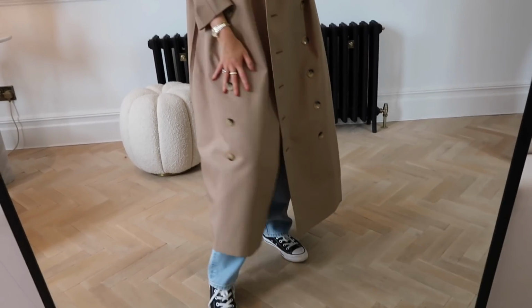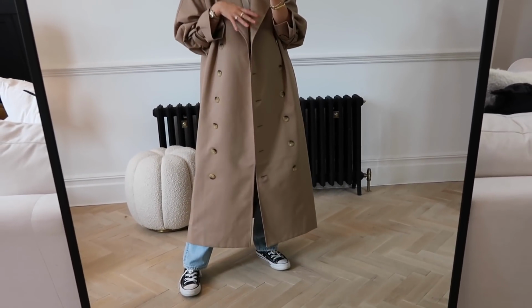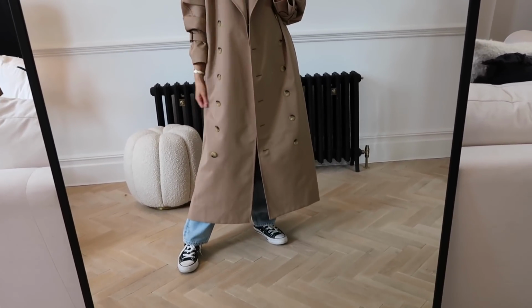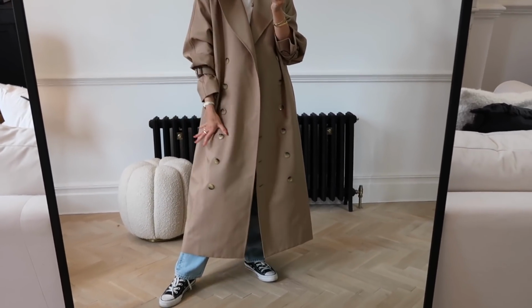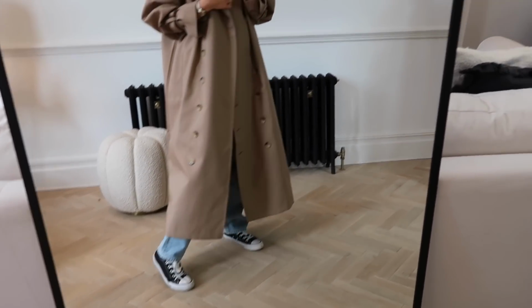And then also I love the length so much. I personally think with trench coats they look so good when they are longer. They just definitely give that more fashionable look. I don't know what it is about it, but I just love the length. I love that you can just about see the bottom of my legs and my shoes out there.